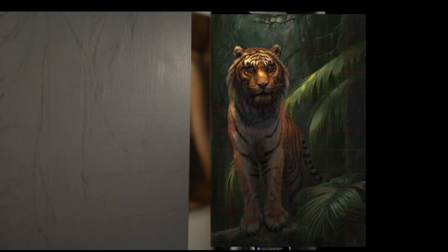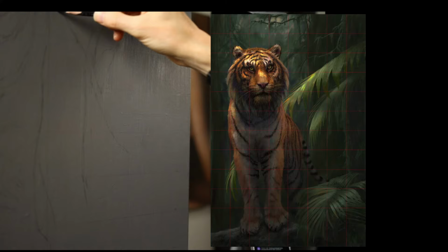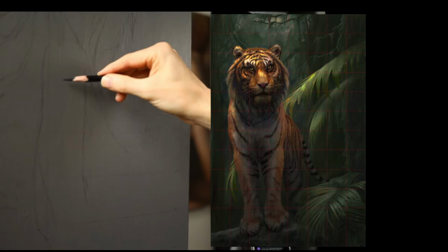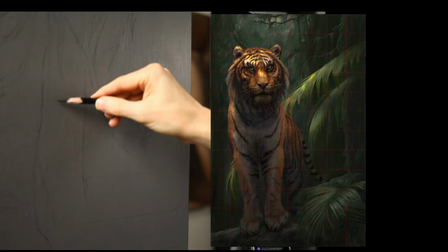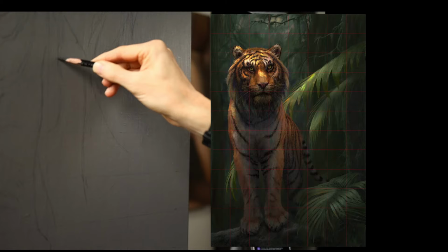Now, there's all kinds of, just a multitude of stripes that we have. The one thing that I really enjoy is this kind of concave area at the side of the tiger. I'm going to make sure that is in the painting. Really describes the form.